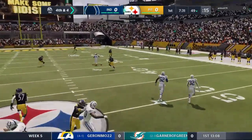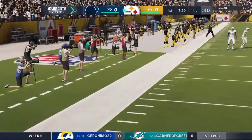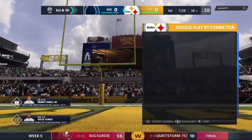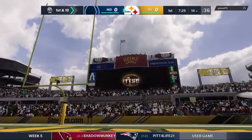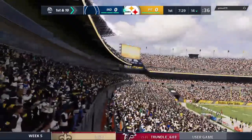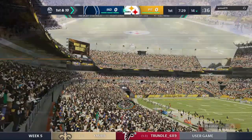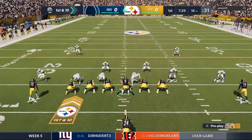This is away, but boy, headed straight for the sidelines. And they won't risk defending a return here. That one's out of bounds, and it'll be spotted at the 14-yard line. Here's a 1st and 10 at the 14-yard line.